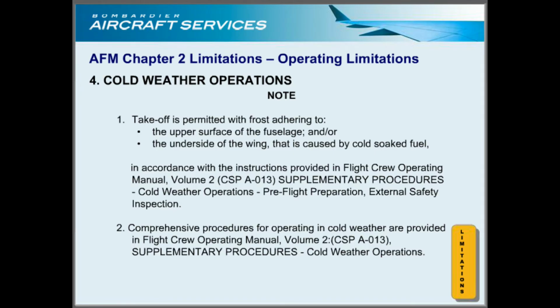The supplementary procedure also identifies that wing frost caused by cold-soaked fuel can form on the upper and lower surfaces of the wing even at temperatures significantly above freezing. Frost on the upper surface must be removed before takeoff. On the lower surface of the wing, frost associated with cold-soaked fuel is permitted for takeoff, provided the frost layer is a maximum of 3 millimeters or 1/8 of an inch thick.